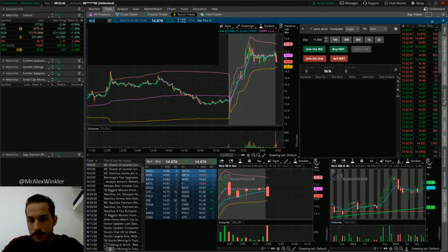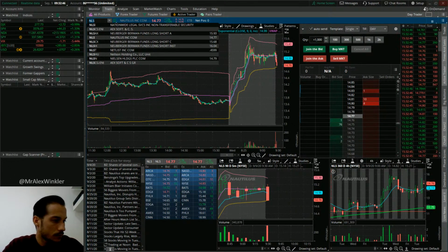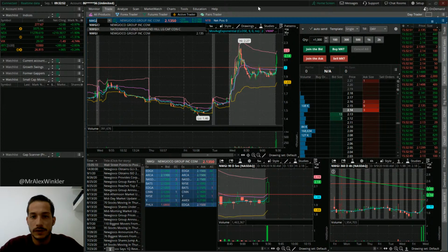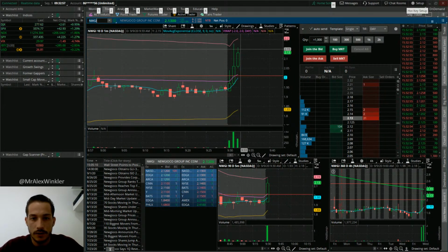NLS, possible red to green move on this one. NWGI, 10 million float, Canadian gambling company. Yeah, this one's actually looking really, really interesting. I'm going to keep a bit more focus on this one here.